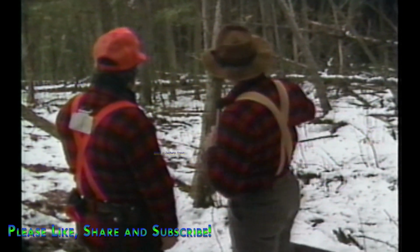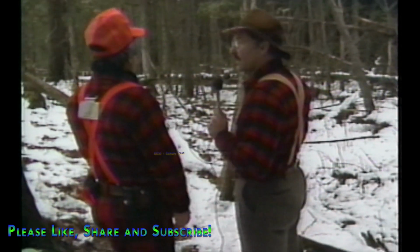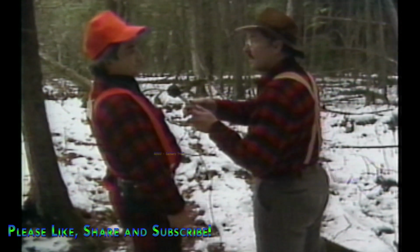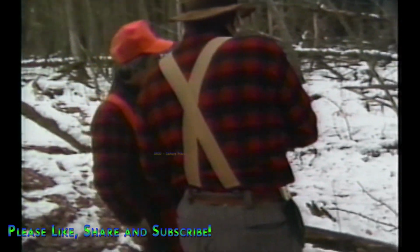Now, from here, where are you going to go? You could go into the swamp. You could go along the edge. Which way do you pick? I would probably get out into it. Okay, so we're going to get out into it. Which way would you try it? Let's see how quiet you can be.